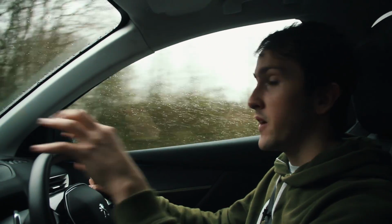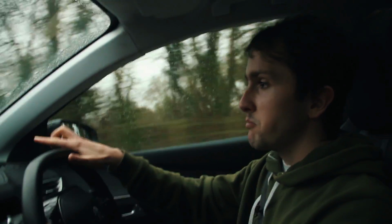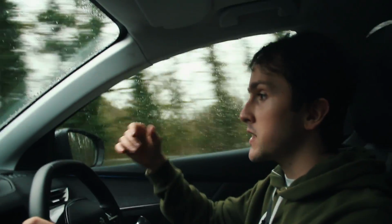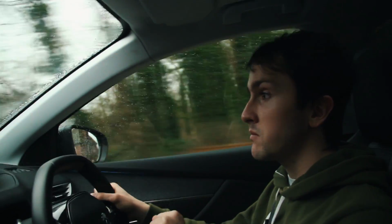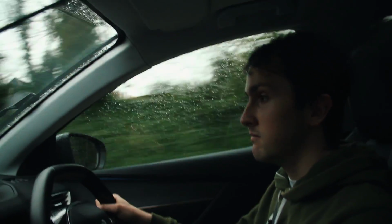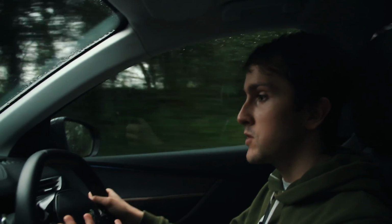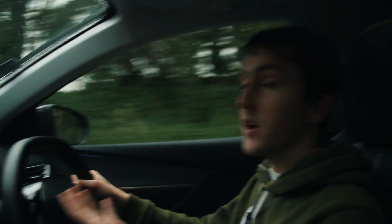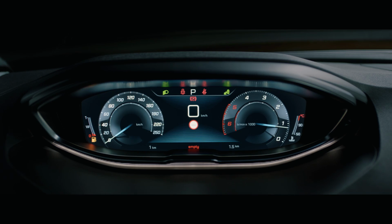And both the fact that they're completely standard across the whole range of cars, but the animations and stuff on the dials themselves are brilliant. They genuinely could put cars that cost 5, 6, 7, 8, 9 or 10 times more than this to shame, because they're just so good and so clear, and they work really well, and they're adjustable, so you can change them depending on what you want to see.